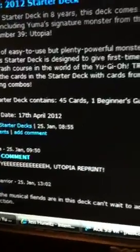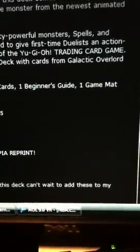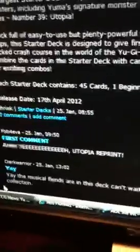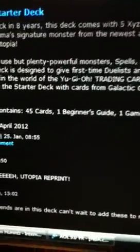Combine the cards in the starter deck with the cards from Galactic Overlord, whatever it's called, for exciting combos. Each deck contains 45 cards, one beginner's guide, and one game mat. It's pretty hard to pronounce that word. Galactic Overlord. Got it now.